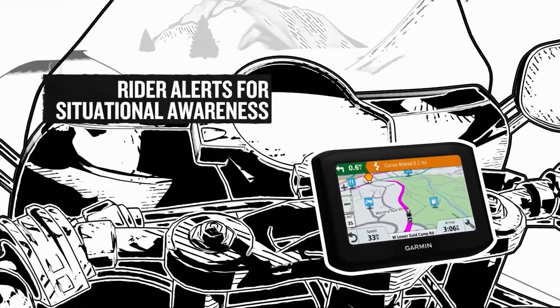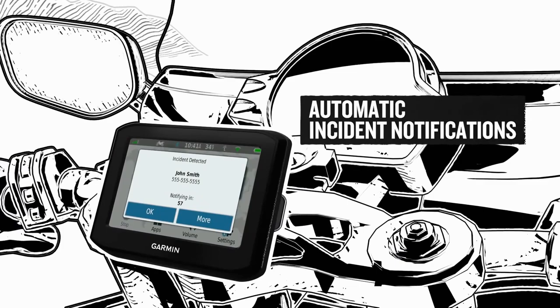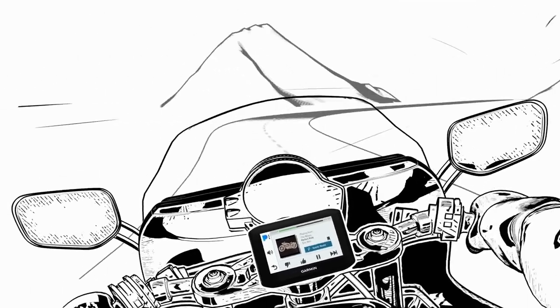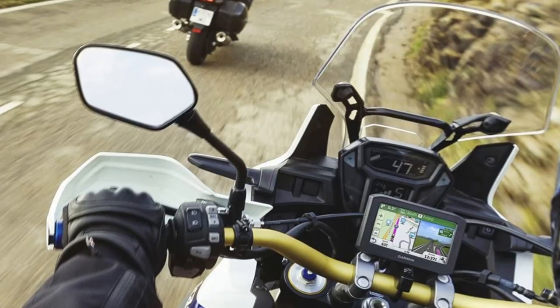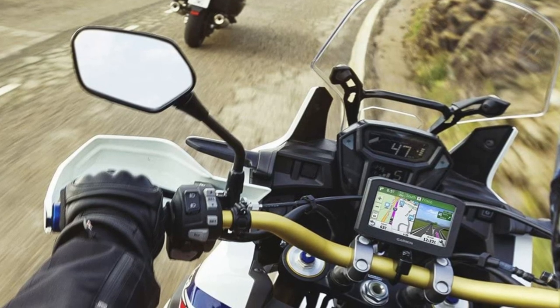Lastly, this GPS system also features rider alerts for situational awareness and automatic incident notifications. It's a system that has your back and keeps you safe on the road. So if you're looking for a motorcycle GPS system that can handle anything you throw at it, from twisty backroads to harsh weather conditions, this is the one for you. It's the perfect companion for the adventurous rider who wants to confidently explore the open road.